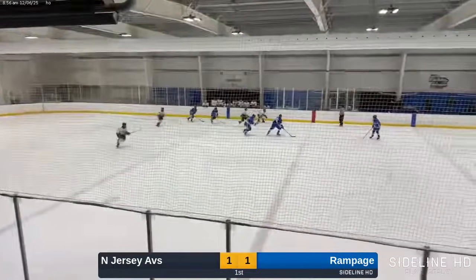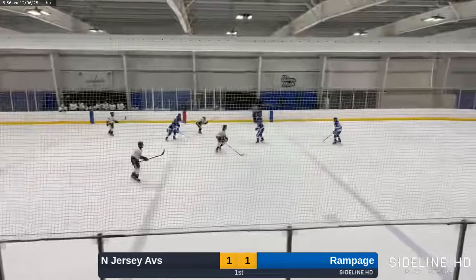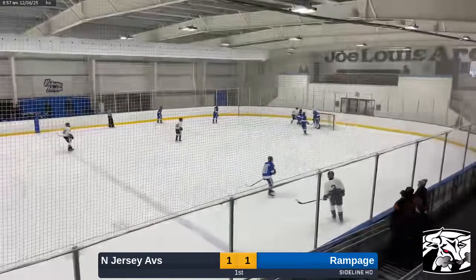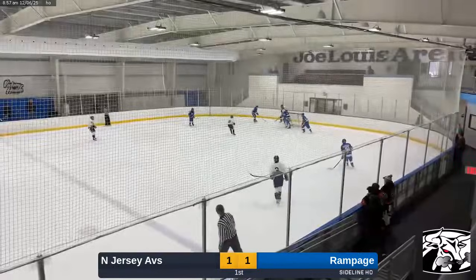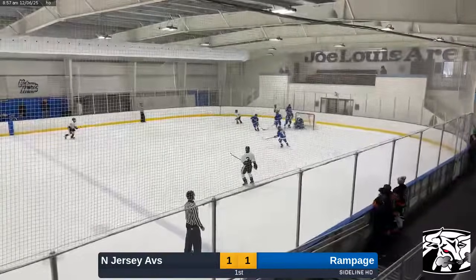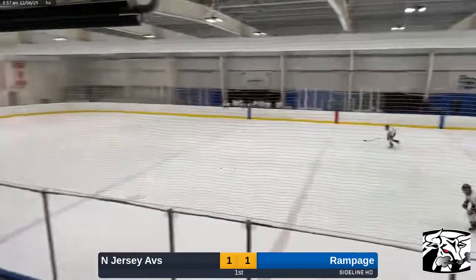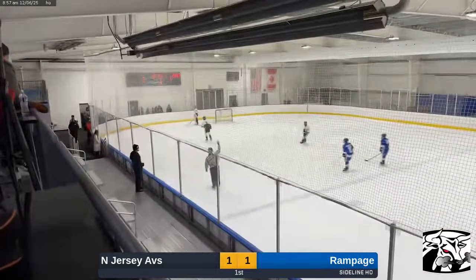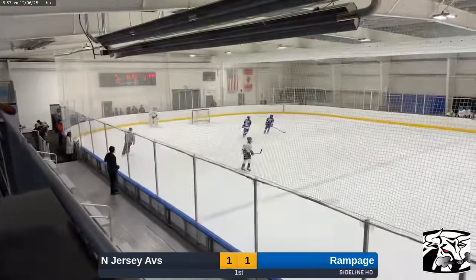Avs have it in the neutral zone. Huddy with the back check. He's back as well. And the Avs are just going to dump it deep. Nicky is back there. He boxes out his guy. Oh, puck in the front dangerously with Logan with another amazing save. 50 seconds still left in the power play as the boys ended up creating an icing.